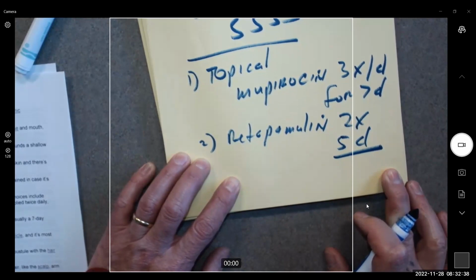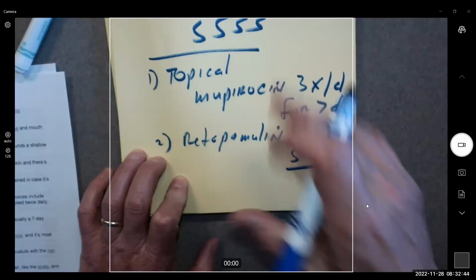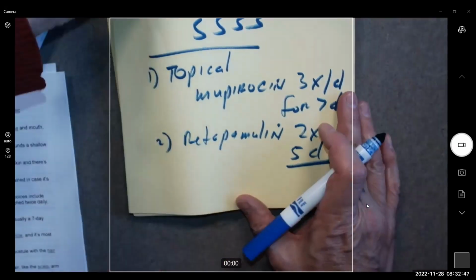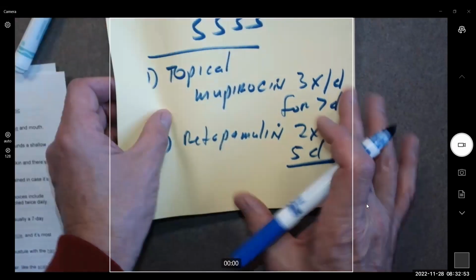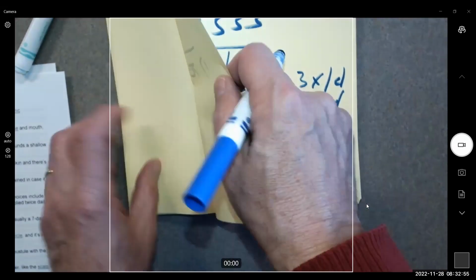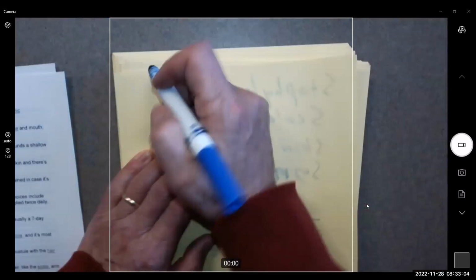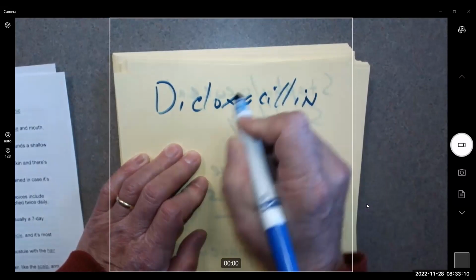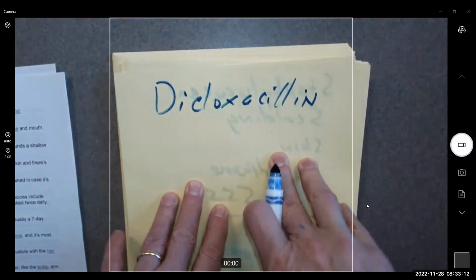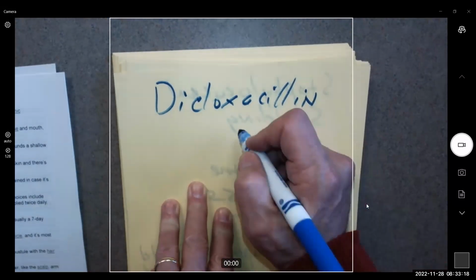And if you have bad systemic symptoms, or if it looks like it's just too much to treat with topical, you can use systemic treatments. You can use oral medicines. In that case, usually what you're going to use is dicloxacillin. And dicloxacillin does come in a form that babies can take orally. And that's usually for 7 days.